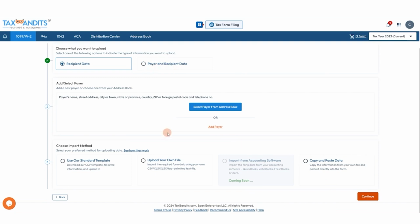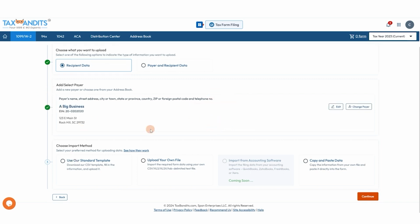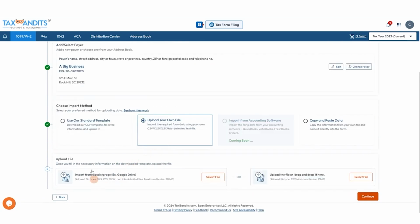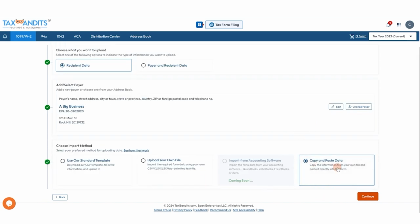For recipient data, we're going to start by entering the payer data. We can either select it from the address book if it's already in our account, or add a new one. Now that it's added, we have 3 bulk upload options. Using our CSV template, which you can download, fill out, and then re-upload. Uploading your own file, either importing from Google Drive or dragging and dropping a CSV file here if you have your own spreadsheet, or copy and pasting data directly from your own existing file.